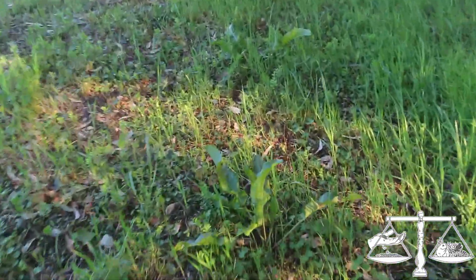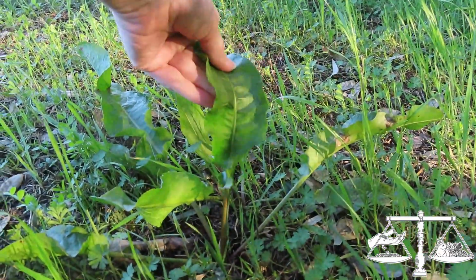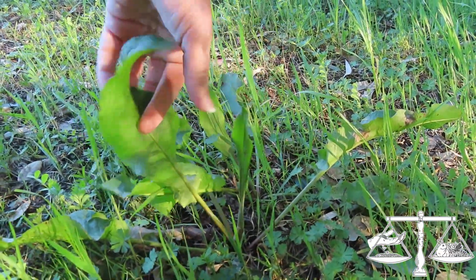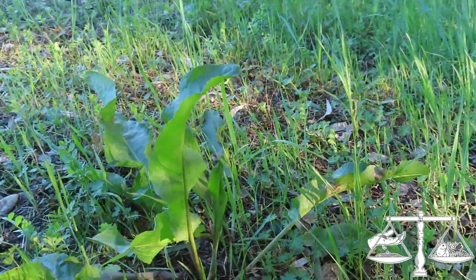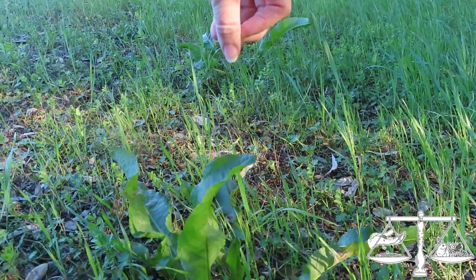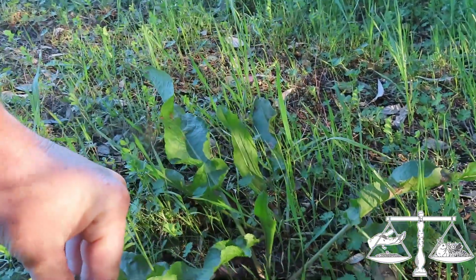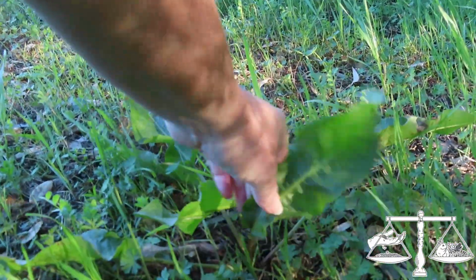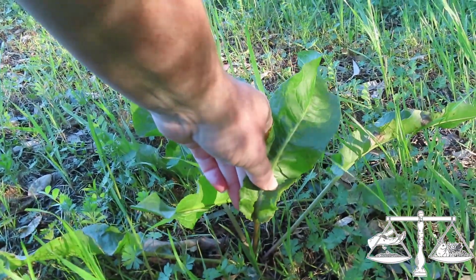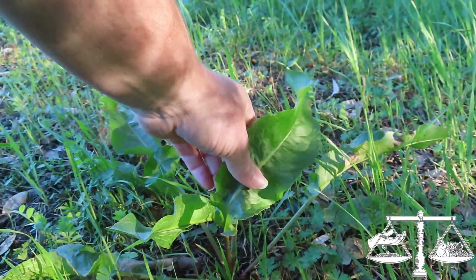Look at this. This is a curly dock, and it is a Rumex, and it is edible. You can eat the leaves. It has a long spear of a seed head, which is obviously not here anymore, but you can eat the seeds when it has seeds. It's a little bit salty, so you might want to soak it, or don't salt it when you cook it.